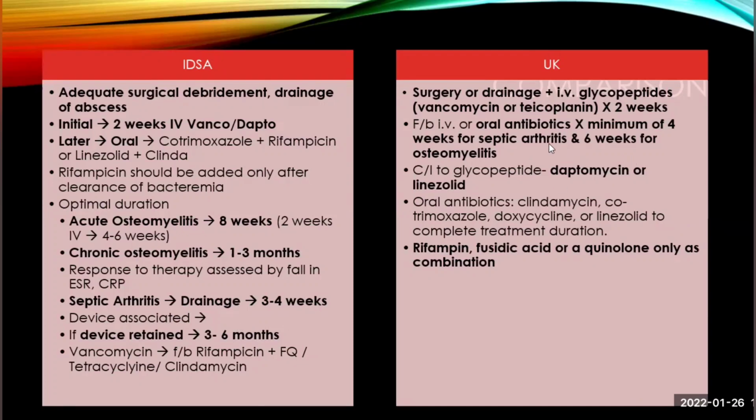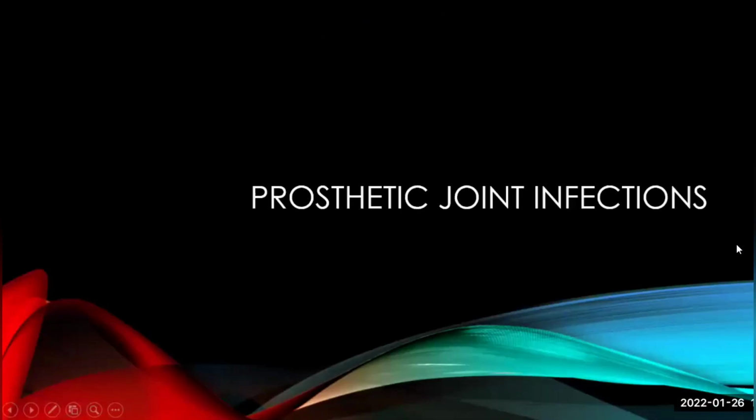In the UK, mostly it is the same. Again, vancomycin or teicoplanin. They do not give preference to teicoplanin over vancomycin in any of these guidelines, majorly because teicoplanin is mostly not available there. And as I mentioned, rifampicin or quinolone can only be used in combination, but not as a single therapy.